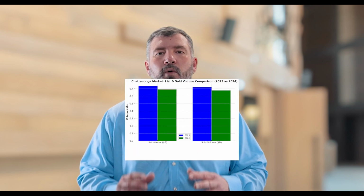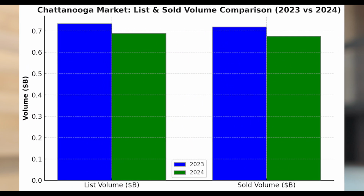Next, let's take a look at the list volume versus sold volume year over year for Q1. We can see here that in 2023, list volume was $734,212,000 and sold volume was $718,816,000, compared to that of 2024 with a list volume of only $688,722,000 and the sold volume at $675,782,000. Both the list and sold volumes decreased from '23 to '24, suggesting a slight contraction in the market activity.